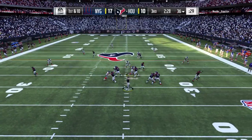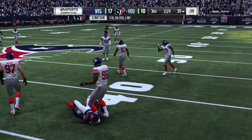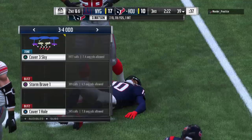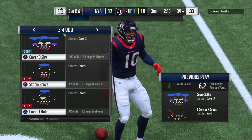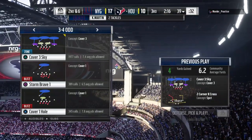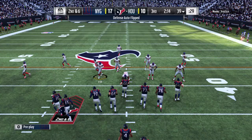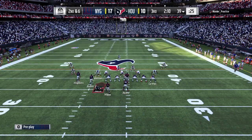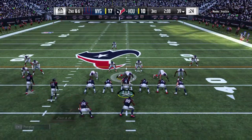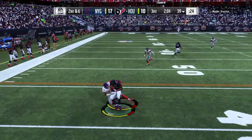On 1st and 10, Watson. The hook up on the right side to Hopkins. And he'll get it out near the 40 to the 39. That throw good for 4. It's 2nd down. One thing you're hoping for when you run drag routes, you're able to hit a receiver in stride, and he can pick up a lot of yardage after the catch. But in this situation, the defense was effective, able to stop him before he could get a good head of steam going.